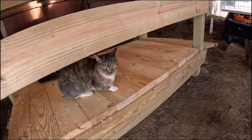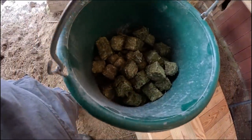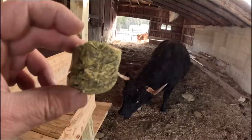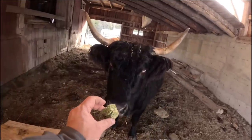Molly, be nice. Now, in order to attract my cattle, I have trained them to like to eat alfalfa cubes. They're these little green cubes made out of alfalfa. And so the moment I break one of these things out here, the cows just come running.